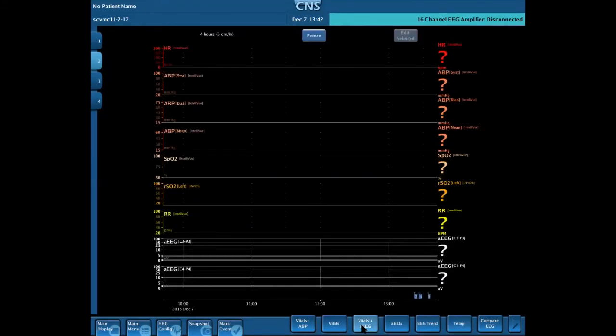So they can now integrate with Arctic Sun, some of the other cooling machines. They can integrate with the Edwards advanced hemodynamic products, the Vigileo, Pulsion, the Pico. So they are rapidly expanding their repertoire, and the ventilators are definitely on the list.